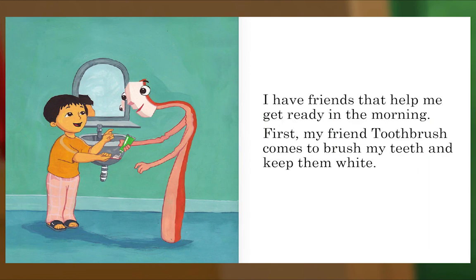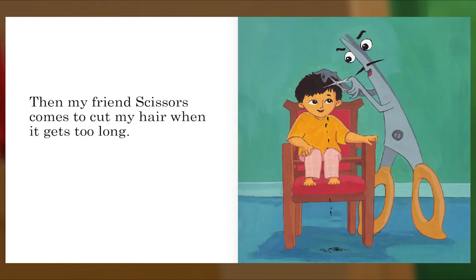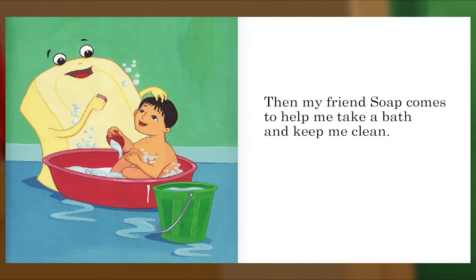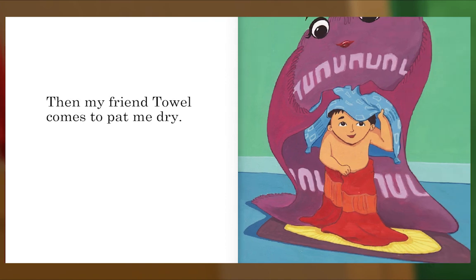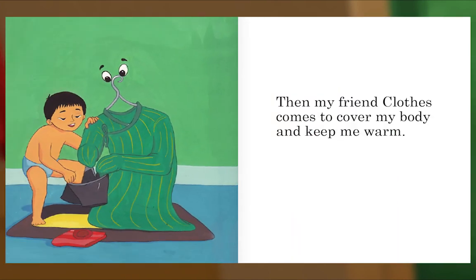I have friends that help me get ready in the morning. First, my friend Toothbrush comes to brush my teeth and keep them white. Then my friend Scissors comes to cut my hair when it gets too long. Then my friend Soap comes to help me take a bath and keep me clean. Then my friend Towel comes to pat me dry. Then my friend Clothes comes to cover my body and keep me warm.